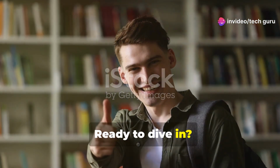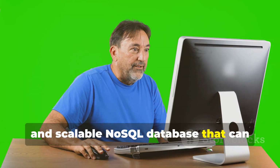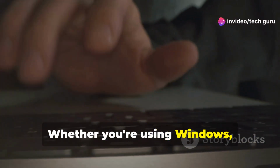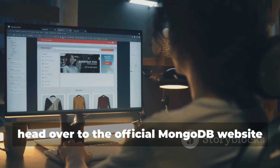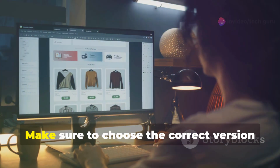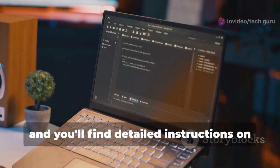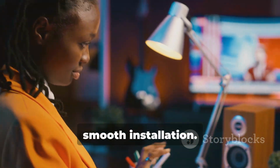Ready to dive in? MongoDB is a powerful, flexible, and scalable NoSQL database that can handle a variety of data types and structures. Let's get MongoDB up and running on your system. Whether you're using Windows, macOS, or Linux, the process is quite similar. First, head over to the official MongoDB website and download the installation package for your operating system. Make sure to choose the correct version that matches your system's architecture. The installation process is straightforward, and you'll find detailed instructions on the MongoDB website. Follow these steps carefully to ensure a smooth installation.